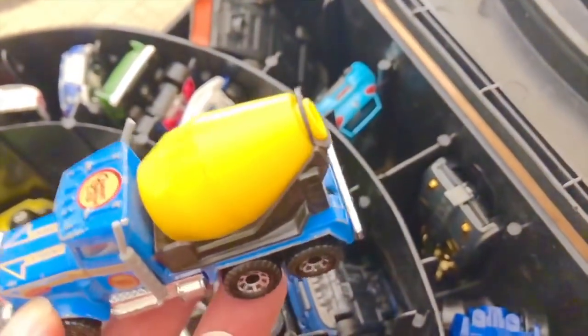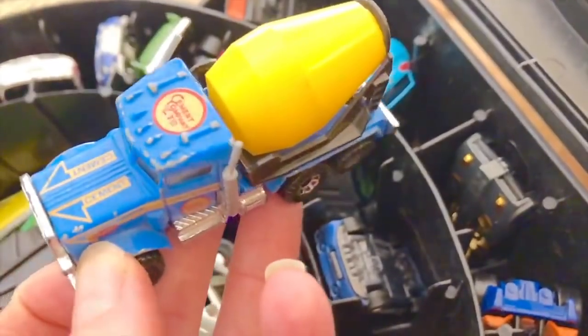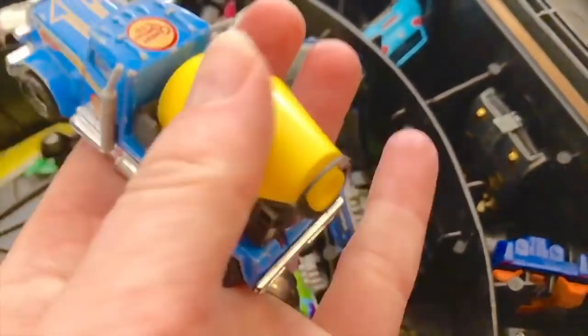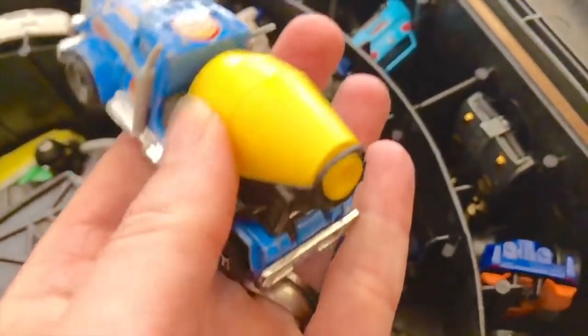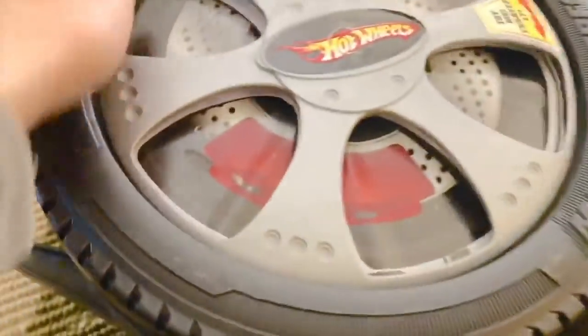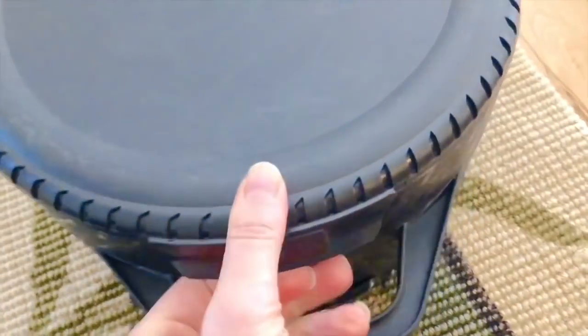And then there's this fancy orange car, and oh, a cement mixer truck. The cement is wet in the back of this yellow container, and as the truck moves, this rolls around so the cement doesn't harden and dry up. And let's see. Now, let's close this up, and there's actually a back section to the storage case, so you can store quite a few cars in it.